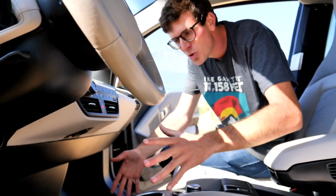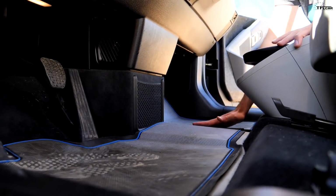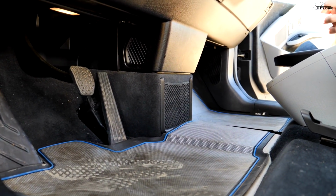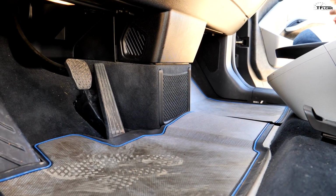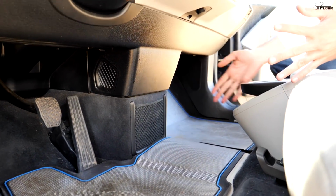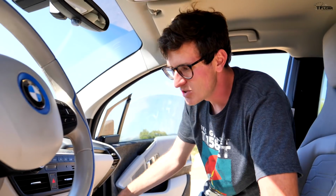And once you finally get past the weird carbon fiberness and doors, you get to the floor, which is entirely flat. There's no central hump here in the BMW i3. And that's because the i3 was developed from the ground up to be an electric car. This wasn't some converted gas car with the need for a central tunnel. So BMW just took advantage of that by giving you basically a bowling alley here down the center of the vehicle.